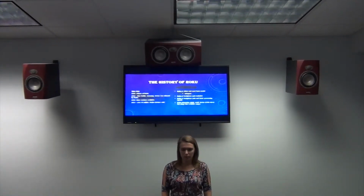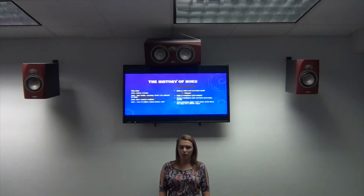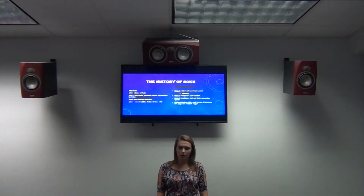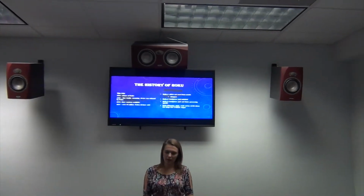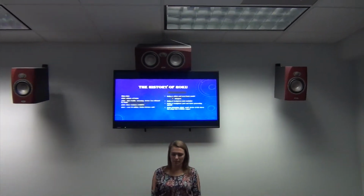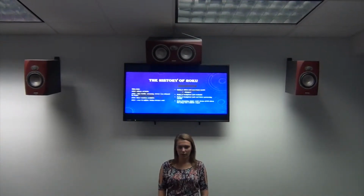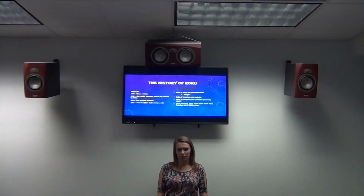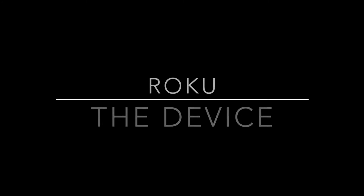The Roku 1 product was our oldest model, and it was of course the cheapest. Roku 2, the headphone jack became available, and Roku 3, there was also the headphone jack, but it made the processing speeds faster. And then the last one that came out was the Roku streaming stick, which is a small USB device, and you can plug it directly into your computer to stream from your TV.